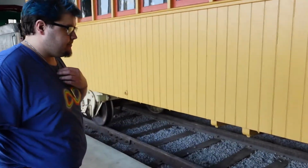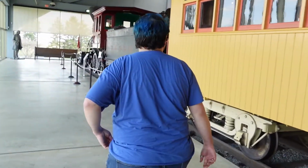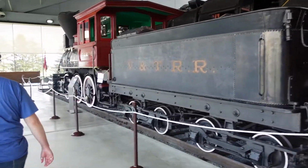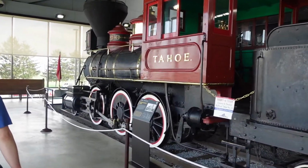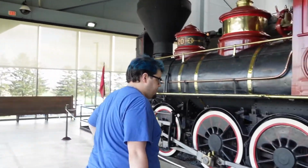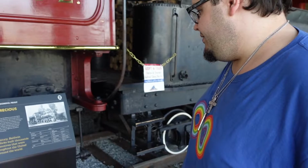Oh, it's a combination car. For passengers and baggage. And up here we have old Tahoe. All right. In the 19th century, Baldwin Locomotive Works built thousands of steam locomotives that were operated throughout the United States and around the world. Good old Tahoe, built in 1875.